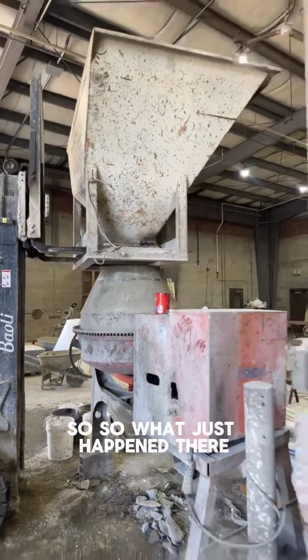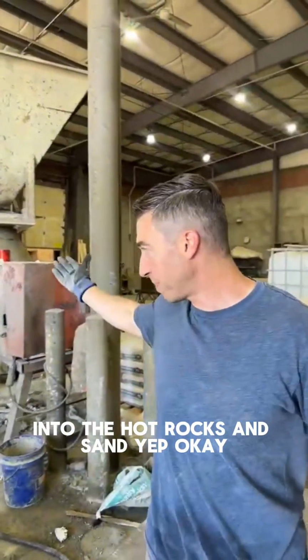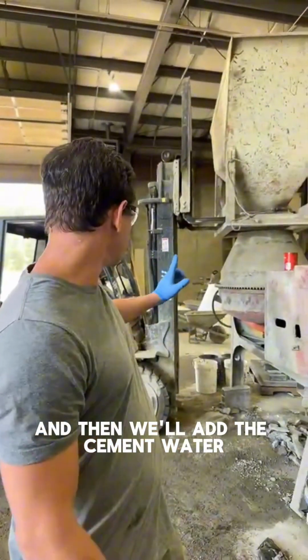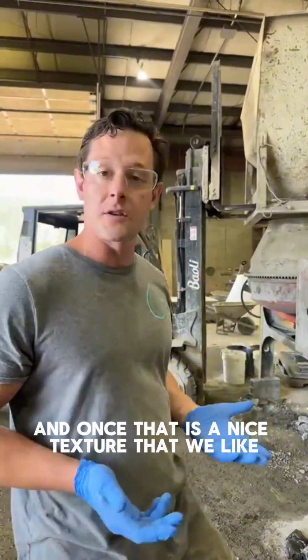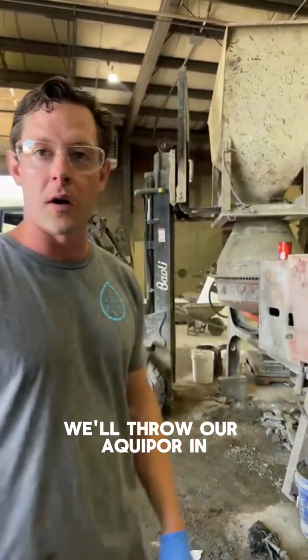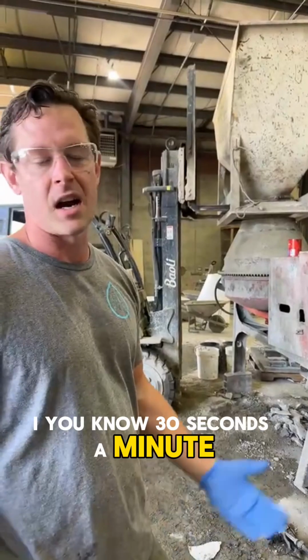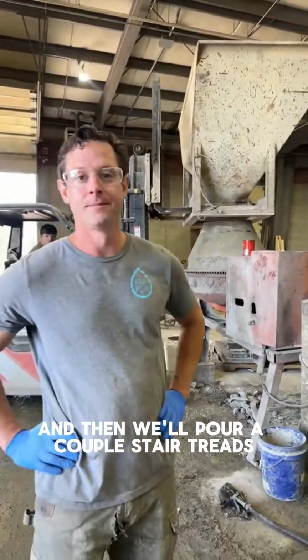So what just happened there? We're getting the aggregate. This is the first portion of aggregate into the hopper, rocks and sand. Okay. And then we'll add the cement and water and get that mix in. Once that is a nice texture that we like, we'll throw our AquiPor in and mix it for another 30 seconds to a minute. And then we'll pour a couple stair treads.